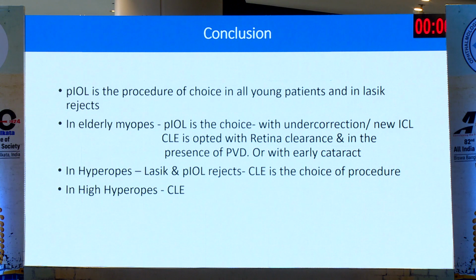So to conclude, phakic IOL is the procedure of choice in all young patients and in LASIK rejects, whether it is Indian or imported. In elderly myopes, phakic IOL is the choice with undercorrection, or with the newer presbyopia-correcting ICL, we can opt for that also, with some riders. We can go for it because it has been recently launched in India.